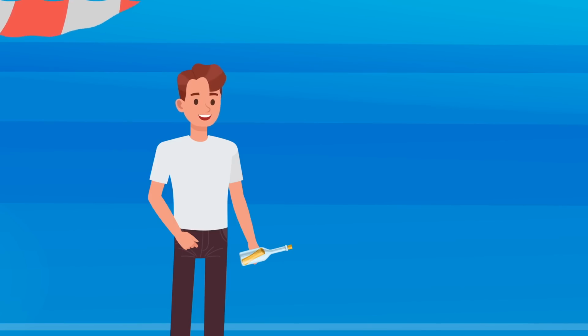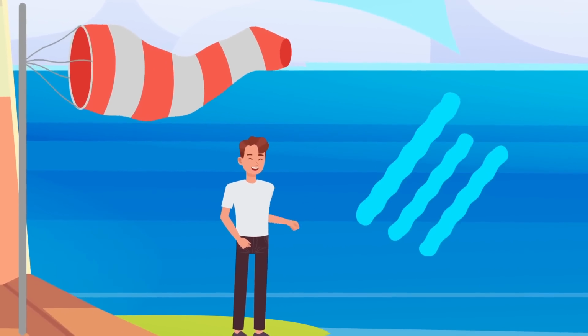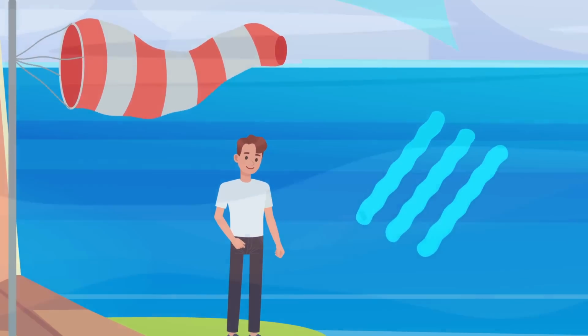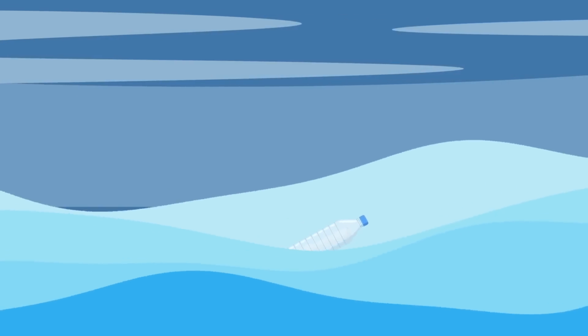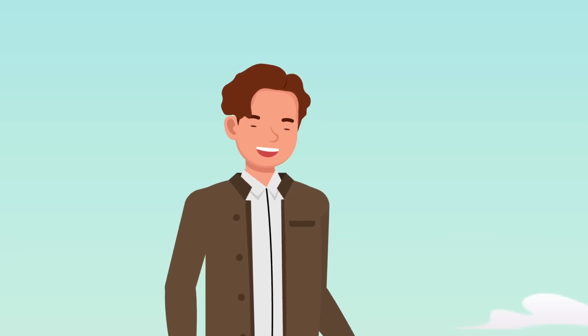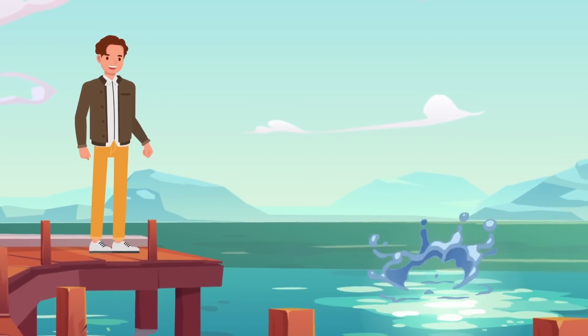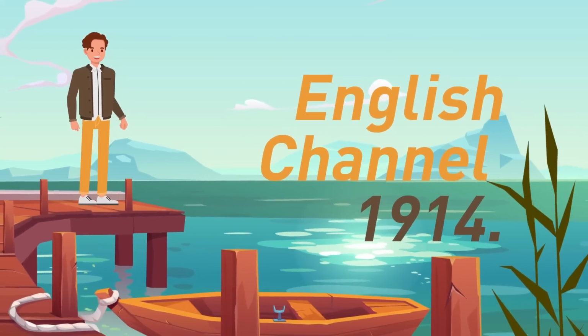He's also studied the best times to send the messages in the water based on the direction of the winds and the currents. Now, some bottles spend a whole lifetime at sea after being cast away by their sender. It was the case for a British man that wrote a message and placed it into a bottle before throwing it in the English Channel in 1914.